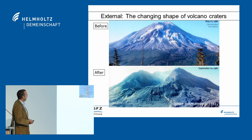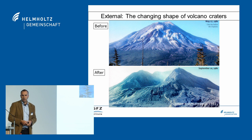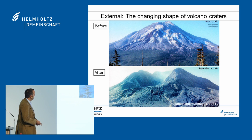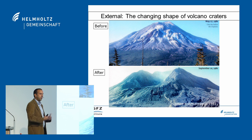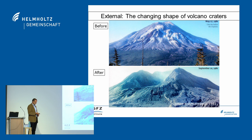Like here, for instance, the beautiful volcano picture. If you use these methods, you would try to go close to the volcano crater and make your installation of your stations. But it may happen that very shortly after that, the volcano looks like that. This was Mount St. Helens in 1980, a very prominent example of a very dramatic change we may face at volcanoes, with devastating effects up to 40 kilometers distance.